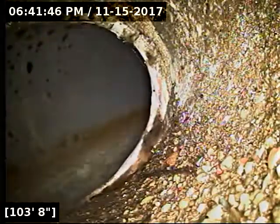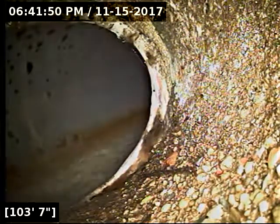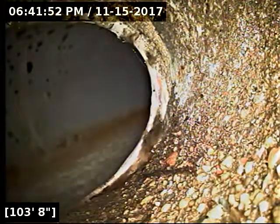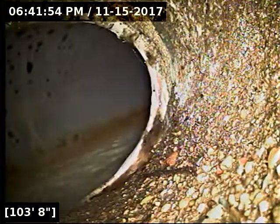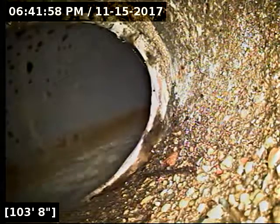You can show that to the city. That's right at the connection to the main lateral there. I don't know if they would take a look at that and see, but that one is really hard to tell. You just can't get a good three-dimensional view of it. It could be just about anything that's sitting there in the flow line.